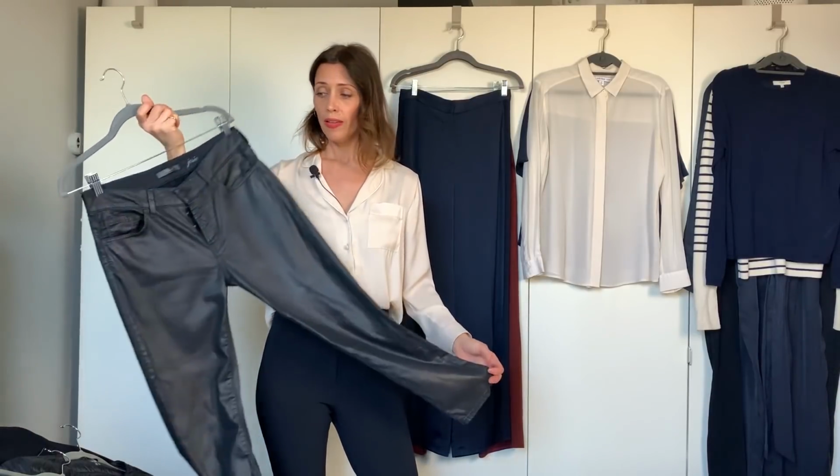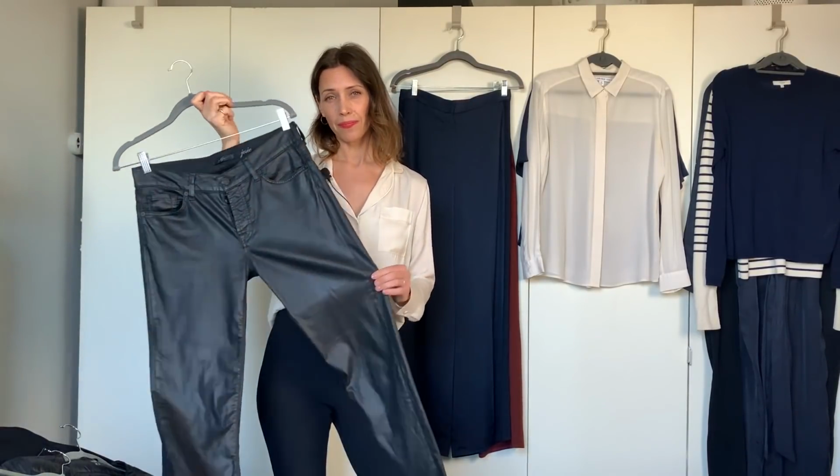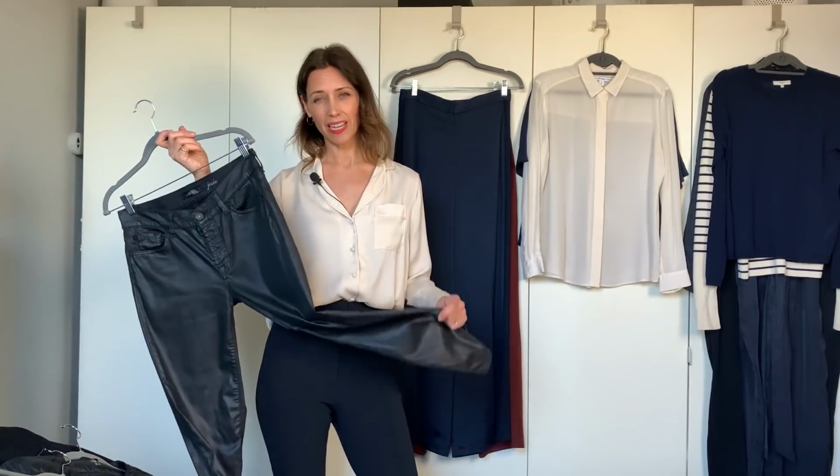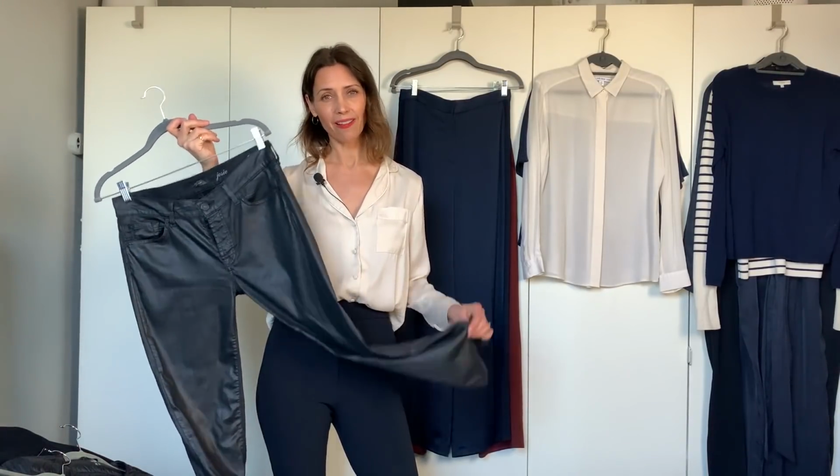These are a crop sort of waxed denim, which looks a bit more like leather, and these are something that I haven't been able to wear over the winter because they come quite short on me, but the minute the sun's out, these are what I put on. So that's my number four, which is jeans.